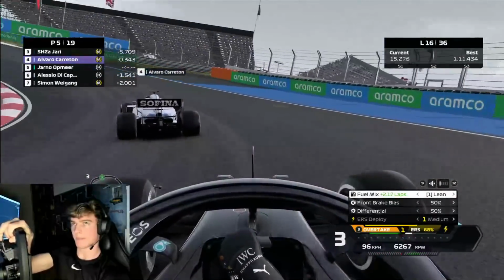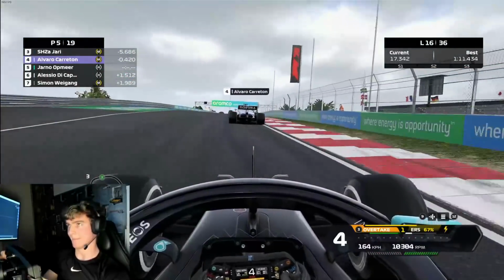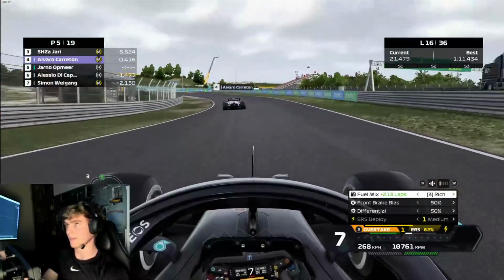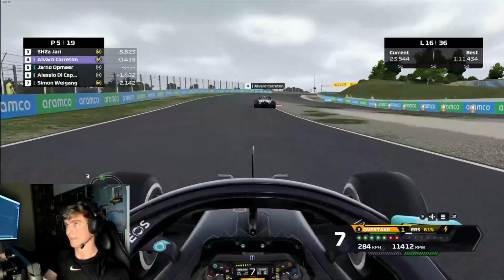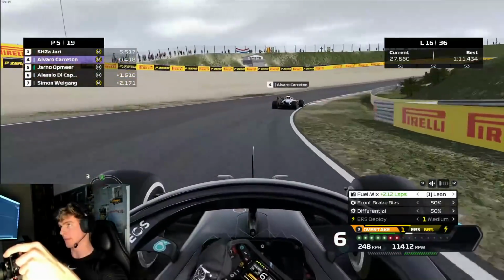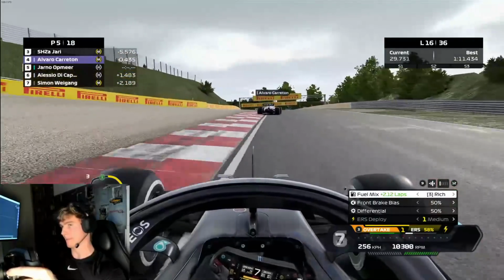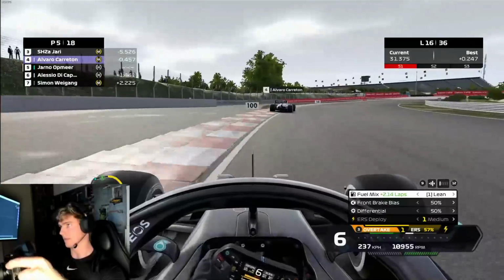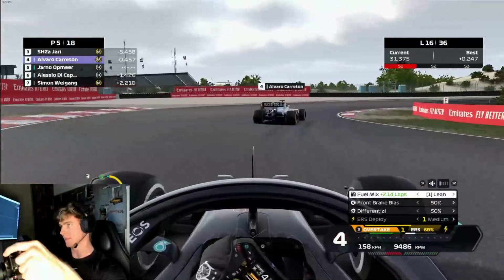Literally my only goal from now on is to stick within that 1 second window, as Alessio Di Capua went into the pits and came out 1.5 seconds behind us on the hards as well. So he feels like the hards is the better option as well. We felt the same. So yeah, now just gonna stick in the DRS and see how it unfolds from here.